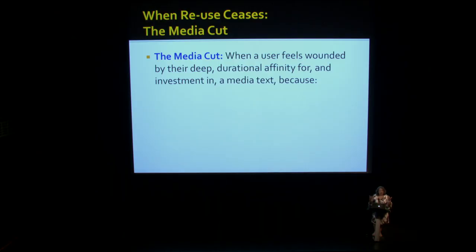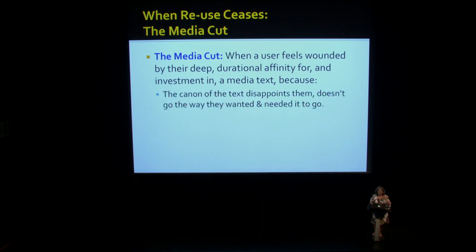So now I'm going to turn to a different set of problems which have to do with when reuse ceases. So I'm going to talk about what I call the media cut. The media cut is when a user feels wounded by their deep durational affinity for and investment in a media text, because the canon of the text disappoints them.